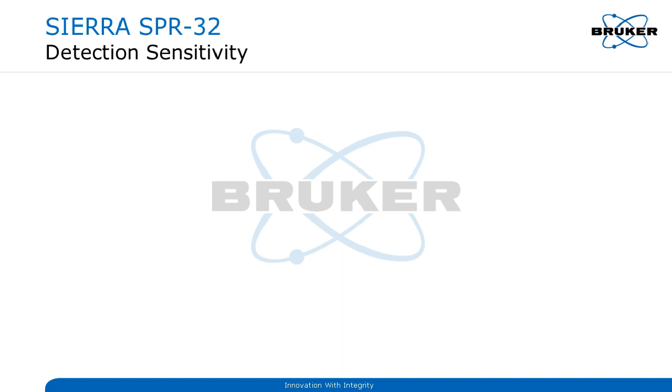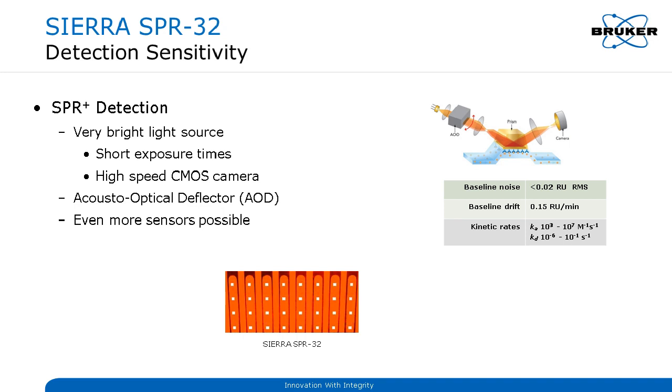So let's talk about the detection sensitivity of the SIERRA SPR-32. We use the SPR Plus detection, which is a patent from Agilent, and if I'm right, the publication was from 2006. And what we do, as we have the same detector, is use a bright light source and a high-speed camera, and within that arrangement we have an acousto-optical deflector that deflects the light to the sensor surface. And the nice thing is that the acousto-optical deflector is synchronized with the camera, so each time the light is deflected to the sensor surface, the camera takes a picture.